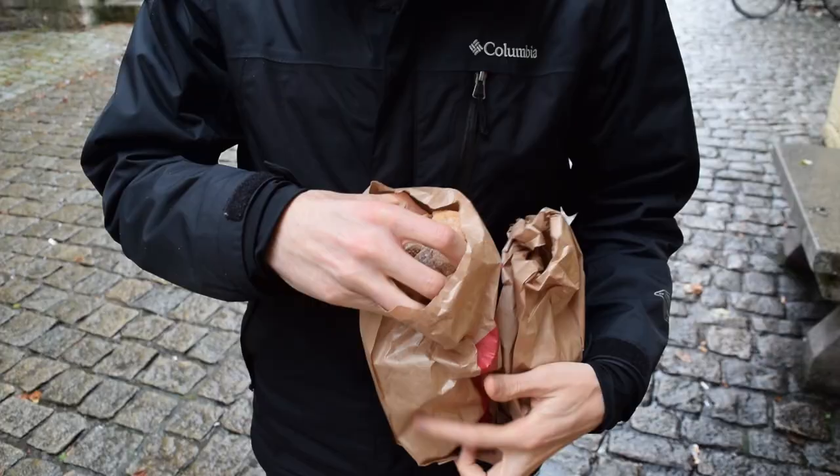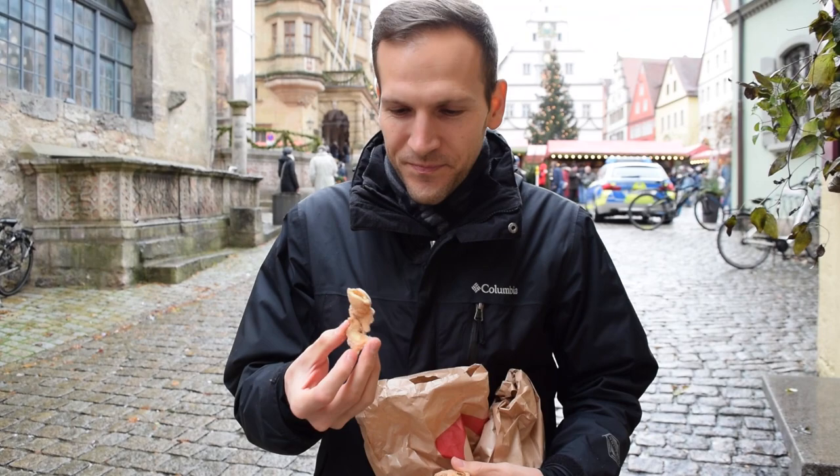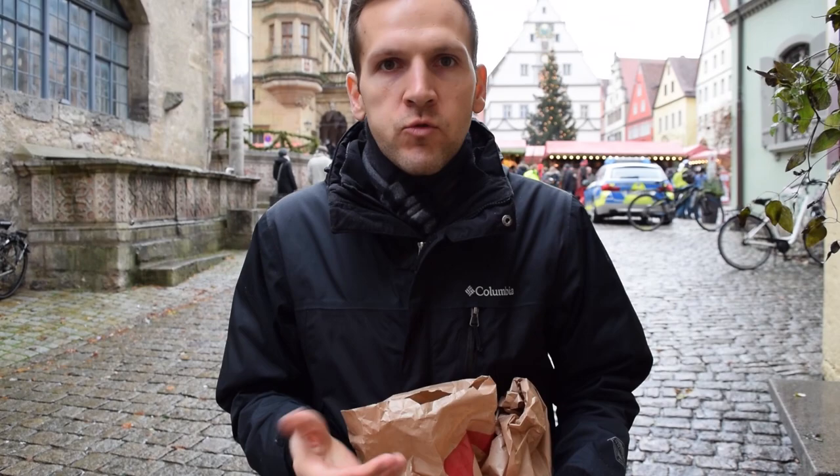I'm interested in your strawberry. That looked over the top. You wanna try? Yeah. Try the cinnamon sugar one real quick. It's very simple. I mean, it tastes like a pie crust. Literally, pie crust. With a little bit of sugar and cinnamon. It's good. Alright, I'm gonna try the strawberry one.